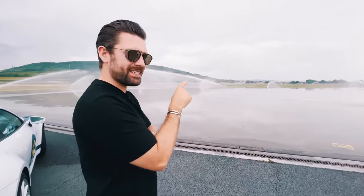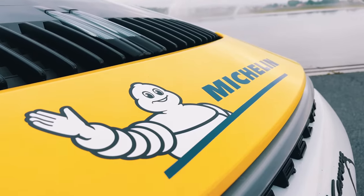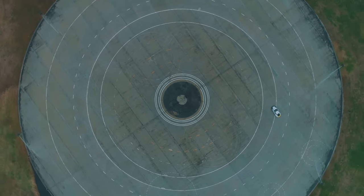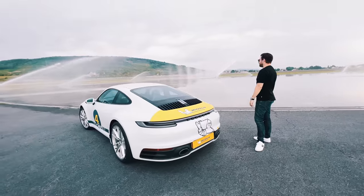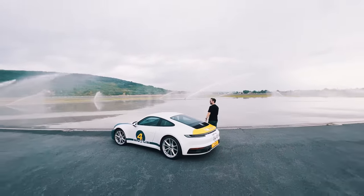The reason we're at this stage is for the Porsche advert. Porsche have asked us if we can get a 360 degree drift around this bowl. And at the time I was like, yeah, sure, sounds great. Now I'm here, it's massive. It's absolutely massive. They really put me on the spot here.